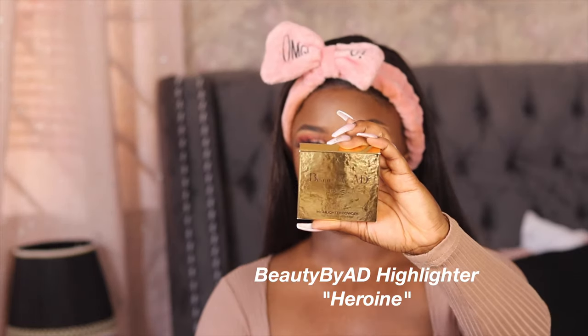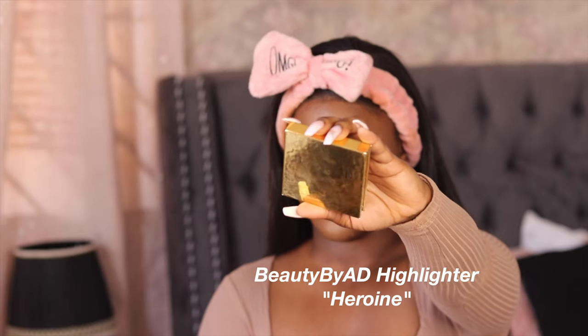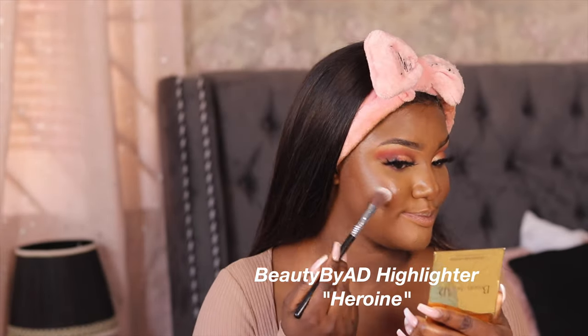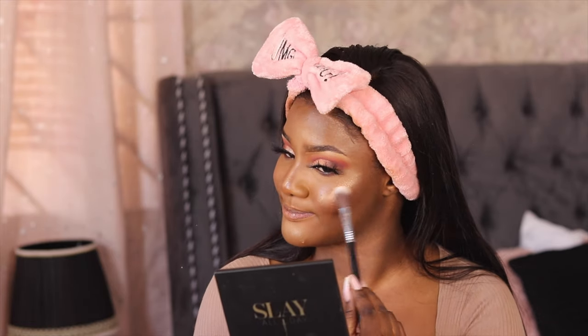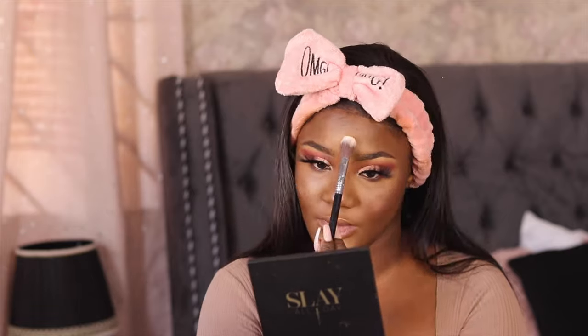Now I'm going over that with Beauty by AD highlighter in Heroin. This was my first time using it. And sorry for how it looks. Mine actually broke, so I had to fix it with alcohol and all of that. But still, you can see how banging it is. I have another one. I think that one is called Vivid. But I hadn't received it by the time I made this video. And I'm topping this up with Nuban Beauty the Glow highlighter. That Beauty by AD highlighter is the truth. It is very creamy. I don't know if it's right to call it creamy, but it is really soft and it's just really nice. I highly recommend that highlighter.